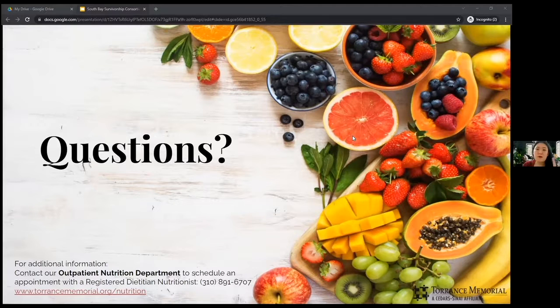Wonderful. What would be the preferred artificial sugar? Is cancer loves sugar a myth?